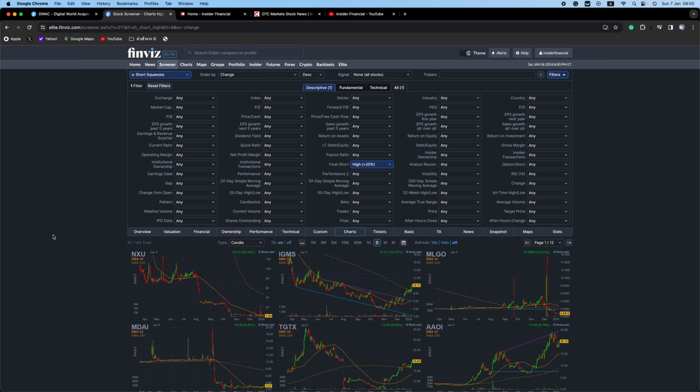Imagine a stock with high short interest starts to show signs of strength or positive news hits the market. As the stock price rises, short sellers start to panic, fearing more significant losses. To limit their losses, they rush to buy shares, creating a surge in demand that further drives up the stock price. Now, the million-dollar question, how can you profit from a short squeeze?